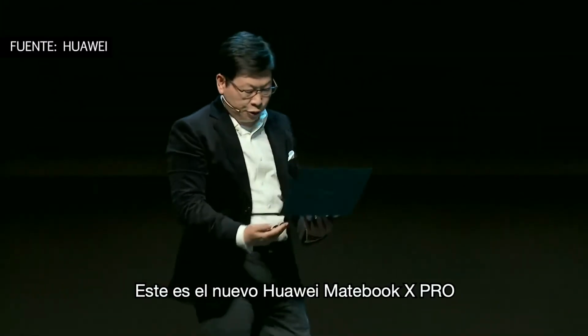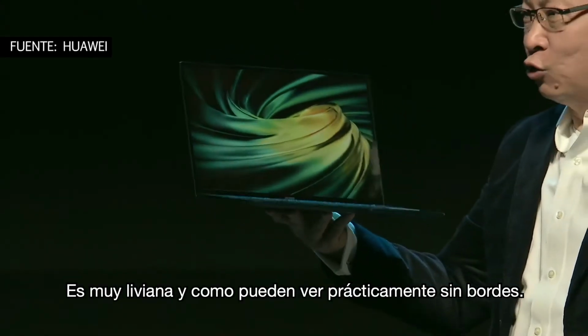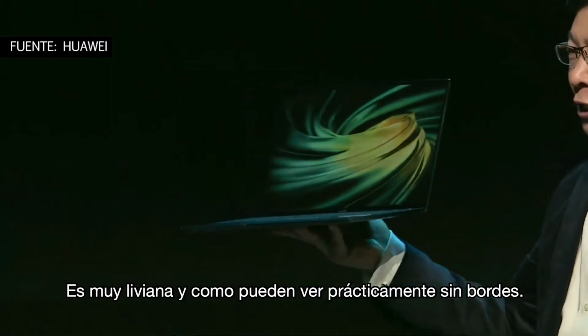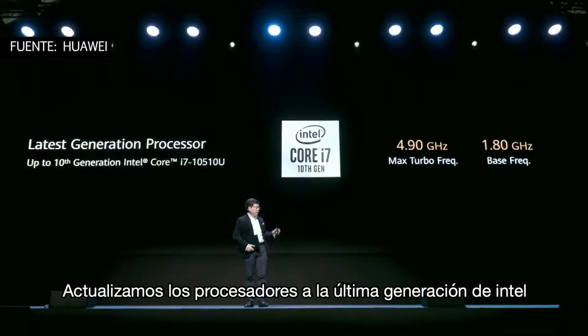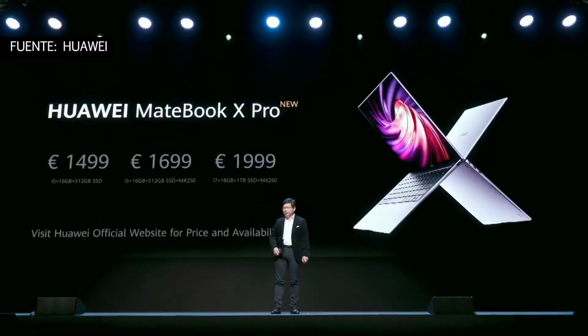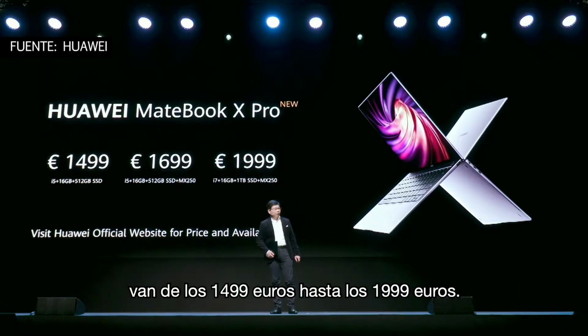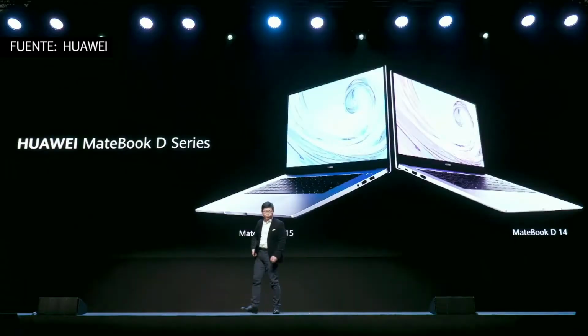This is a Huawei new MateBook X Pro. It's ultra slim and borderless view. You can see that. And also we upgrade the chipset to the latest, the 10th generation Intel processor, from 1,499 euros to 1,999 euros.